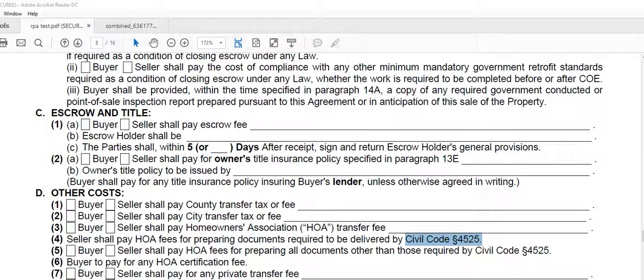And then finally, buyer shall pay for any title insurance policy insuring buyer's lender unless otherwise agreed in writing. So you might see a normal breakdown: seller pays for this and buyer pays for this, but again, it's negotiable.